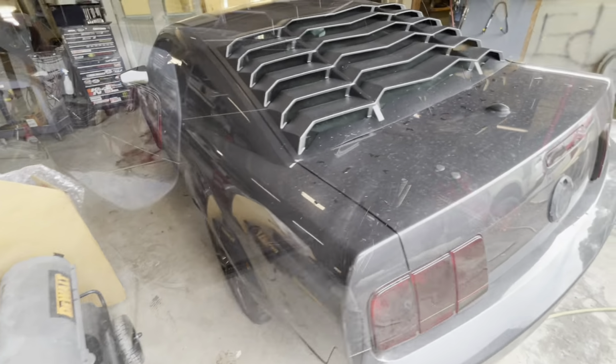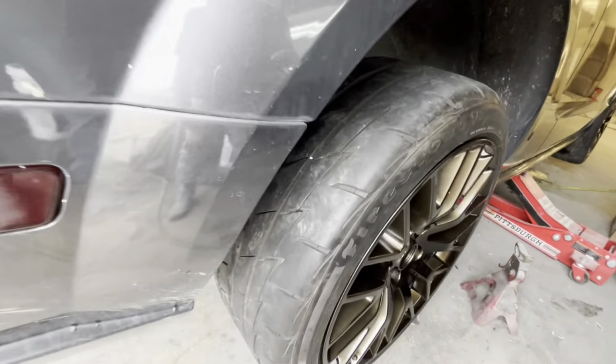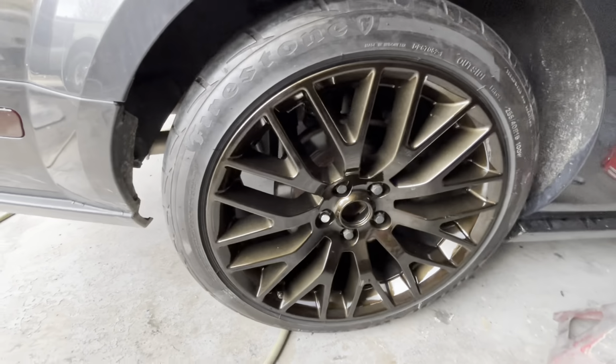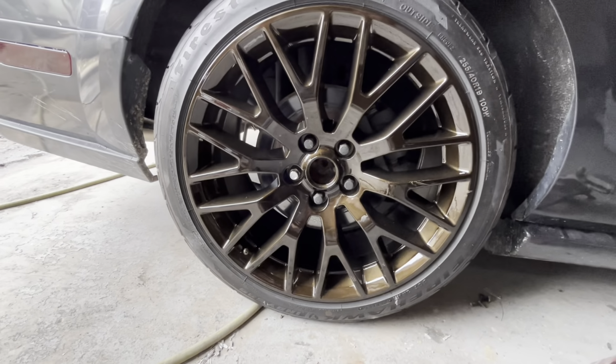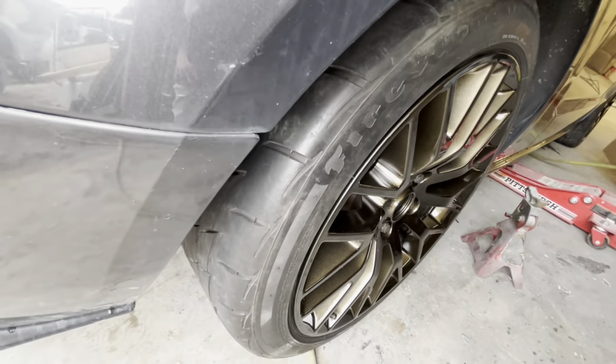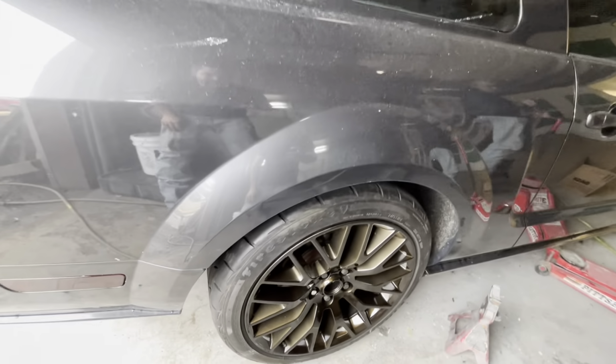Seth about to pull her down off the jack stand. Look at that color. Seth, what you think about that color? That bad boy is tough, man. It's like root beer on the face. And then it hits gold on the inside and black.